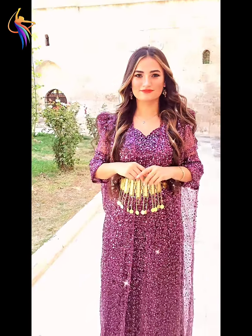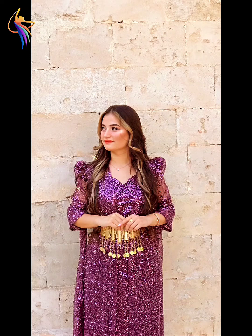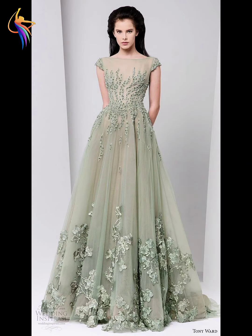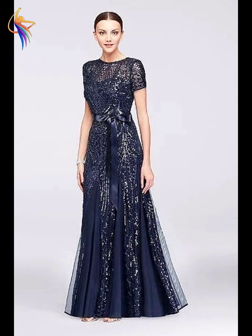Grand pink color, both color combination really amazing on the dress. And this is a different dress, you can see the long dress, really amazing. And a different grey color with blue color embroidery. They are chiffon fabric dresses, really amazing. And a green color, you can see the chiffon fabric with embroidery work on the dress, really beautiful.